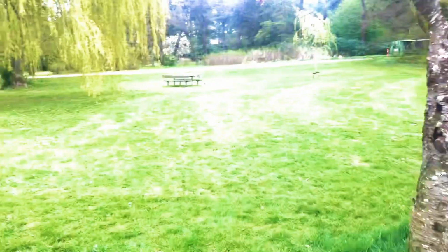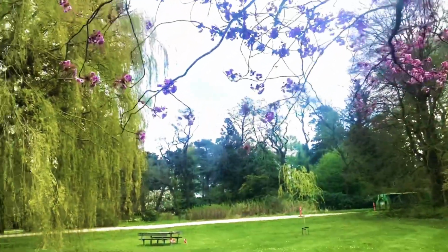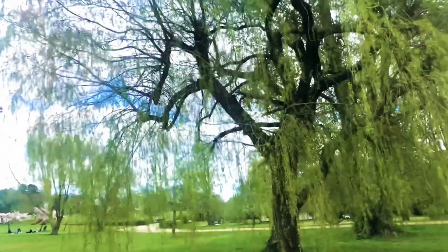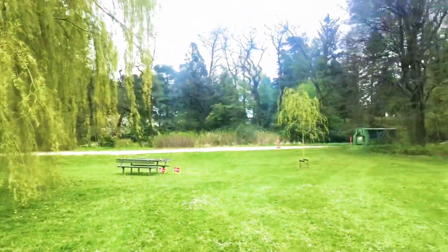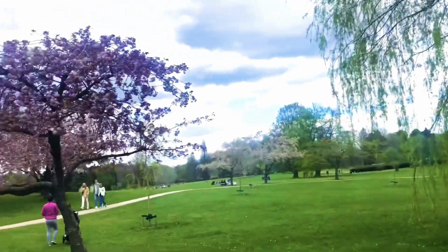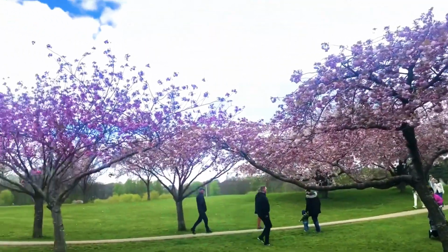And also, I do like this. More and more and more. 360 degrees, guys. Isn't it nice? There's the cherry blossom. Up above me is the cherry blossoms. So there's a lot of people here, guys. Cherry blossoms there. There's no more social distancing, I guess. And cherry blossoms.